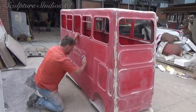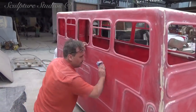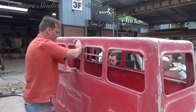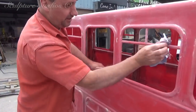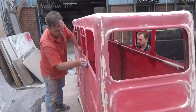Here we have the mini scooter bus so far. The fibreglass work is pretty much there. Going around and keying up the job now, and Aden's just going over some acetone to get rid of all the dust so that you can prime this tonight, isn't that right, Aden? That's correct, sir.